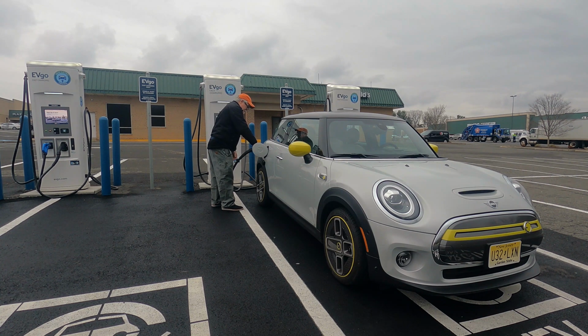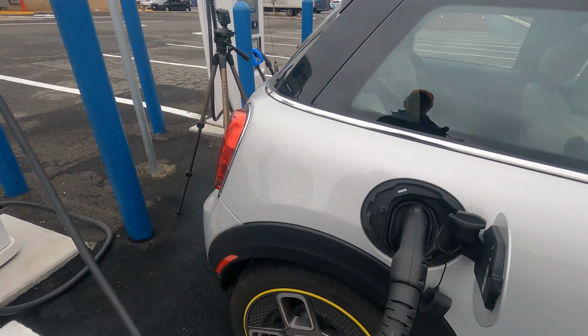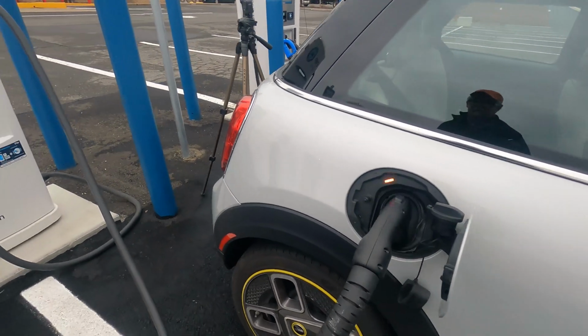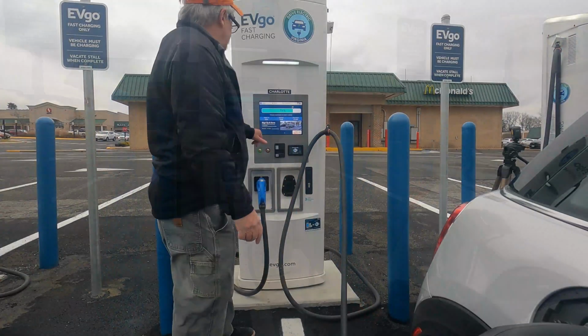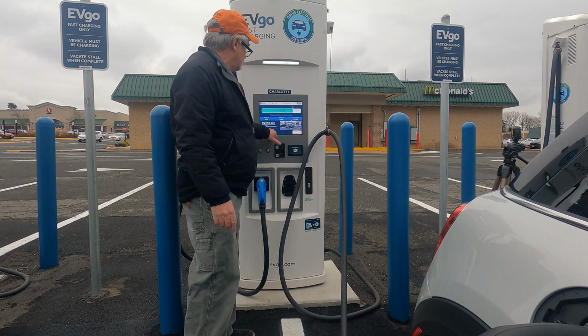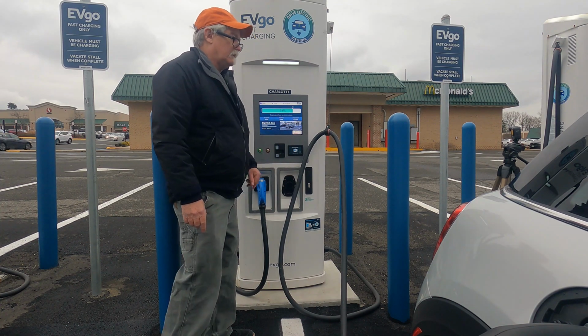And this is a heavy one. This is a heavy charge. Snaps in, and you can see that the light on the car is flashing and it's initiating its session. It says there is 79% of power left in the car, so it's going to activate the power for us.